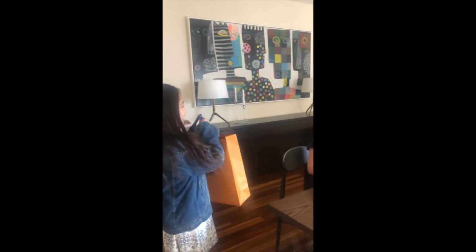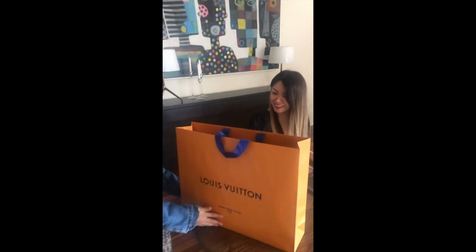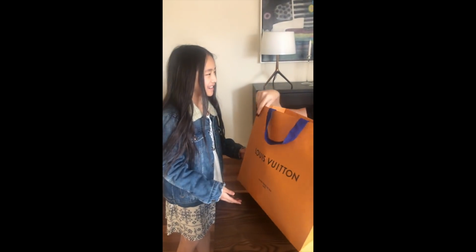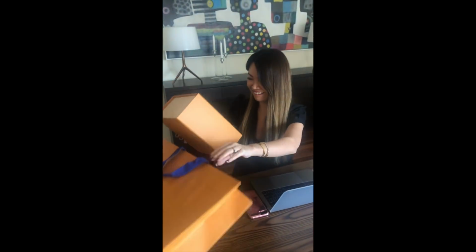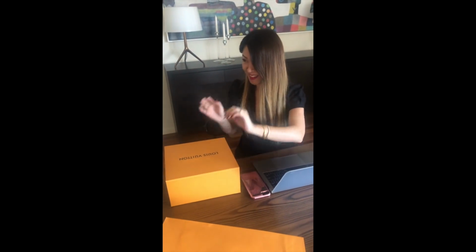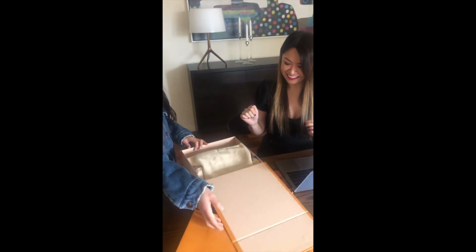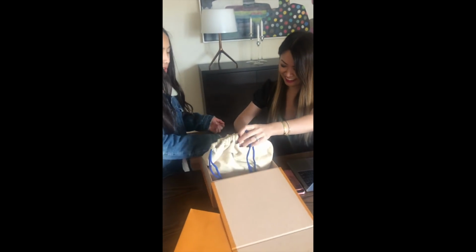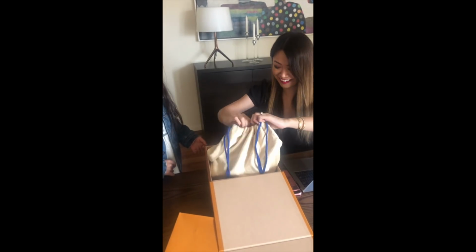Surprise! What's that? This is an early birthday present from Daddy. What? Oh my... You said no presents. Do you want to help me open it? Sure, what do you think it says? I don't know. Oh my goodness. We said no presents. Oh well.